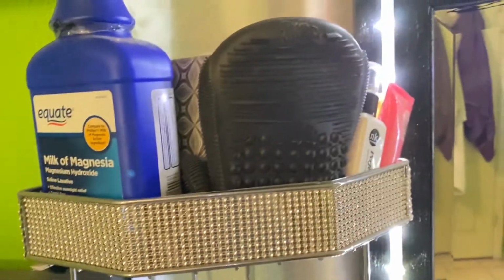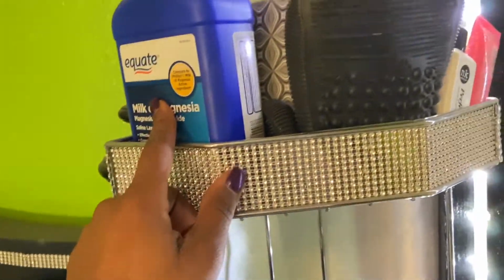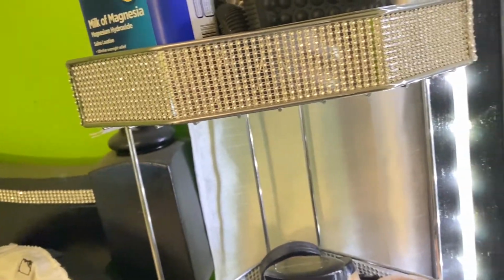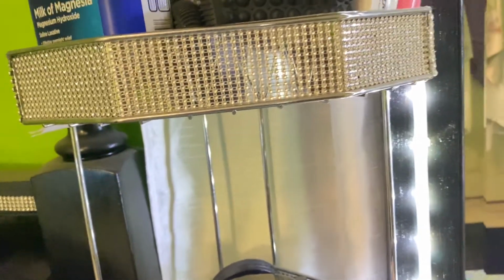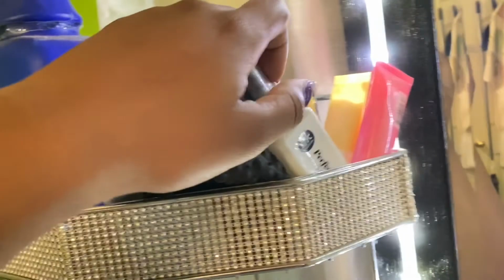Up here, I have my cleaning makeup glove, Makeup Magnesium. It helps keep your makeup on longer and helps not produce so much oil on your skin, so it helped really, really good with the pores. You know, I got all different types of setting spray and primers.